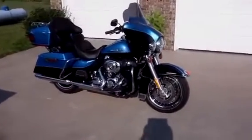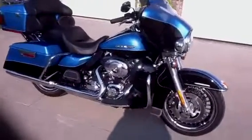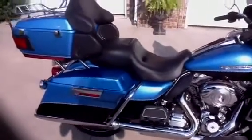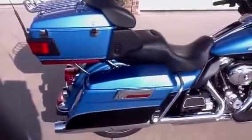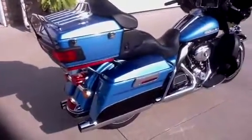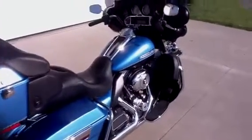This is a 2011 Harley Davidson Ultra Classic Limited. The color of this bike is cool blue, pearl, and vivid black. This bike is in excellent condition. There's no dents, no scratches, no chips in the paint.